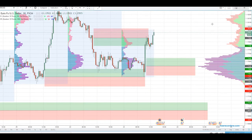Let's go into the euro dollar. There was a profitable trade today from our 79 short level. You can see there was a pretty fast and quick reaction to that short level. Also, our older long level from 1740 got hit right there.